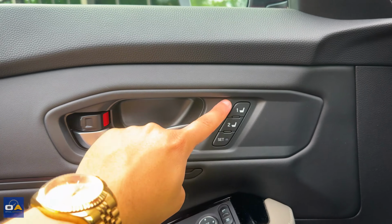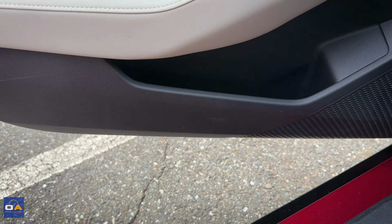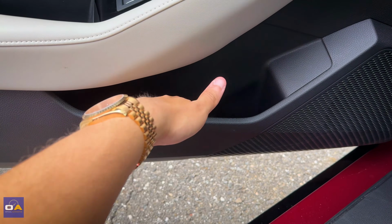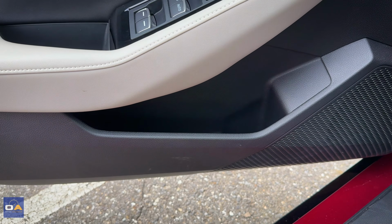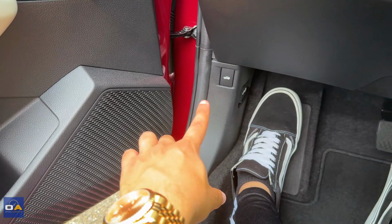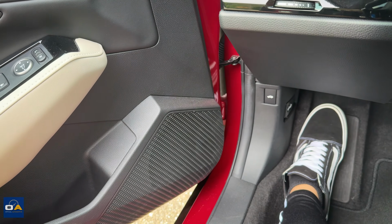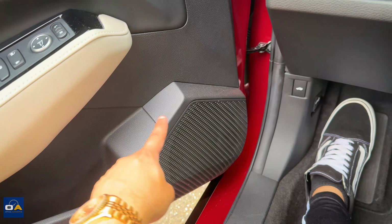And as you can see here, we have 2 memory settings for the driver's seat. Down below, it is hard plastic, but that's to be expected. An okay amount of storage in the pocket down below. Now, one minor complaint I have is over here. That is the trunk release button. It's all the way over there. Now, I have a 2016 Civic, and in my car, that button is here.